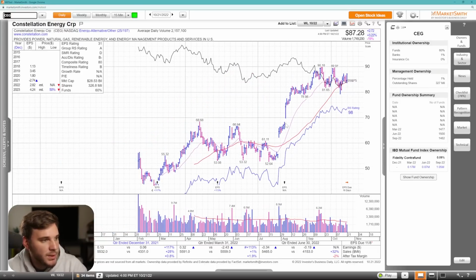CEG, this is a recent IPO that's been super strong. I love these gap ups on large volume, and now it's forming some type of consolidation.